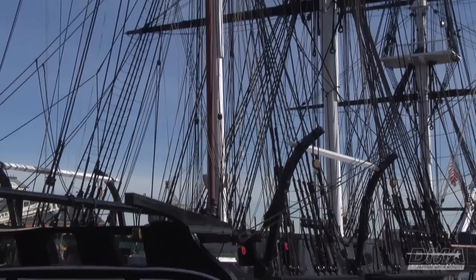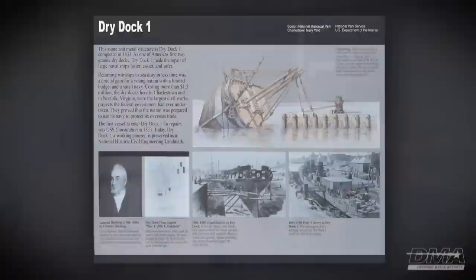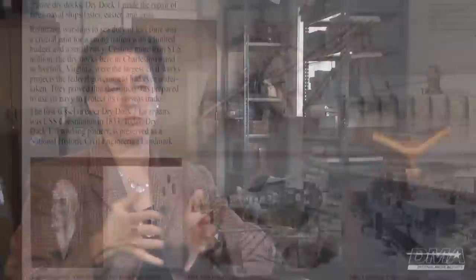We just need to do a tremendous amount of work on the ship, and we have to allocate the funds. And it took several more years for the funding to come about. But partly also, a dry dock was being built here in the Charlestown Navy Yard. The dry dock was begun in 1827, and it wouldn't be completed until 1833. And so the restoration, the rebuilding of Constitution, was delayed not just because of funding, but because they actually wanted to use this brand new dry dock here.